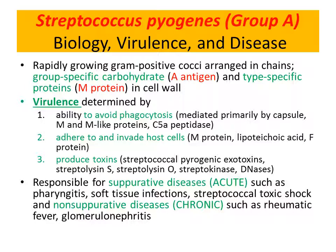The classical bacterium in Streptococci is Streptococcus pyogenes. Again, pyo suggests pus. And this is group A, and that's the one that causes strep throat. So that's the notorious one. They call it GAS, Group A Streptococci. That's why everybody is careful, especially when it comes to infecting kids.